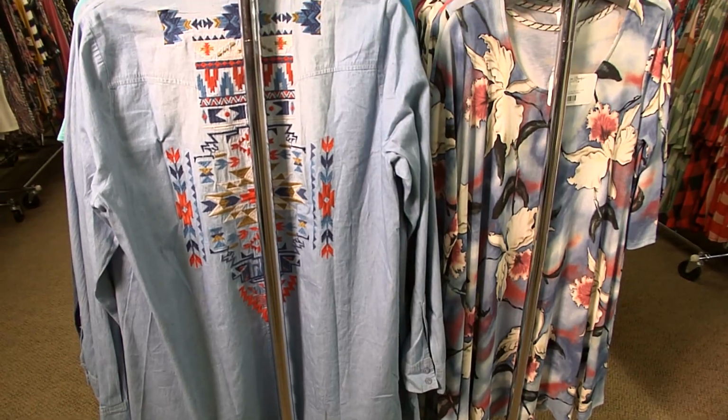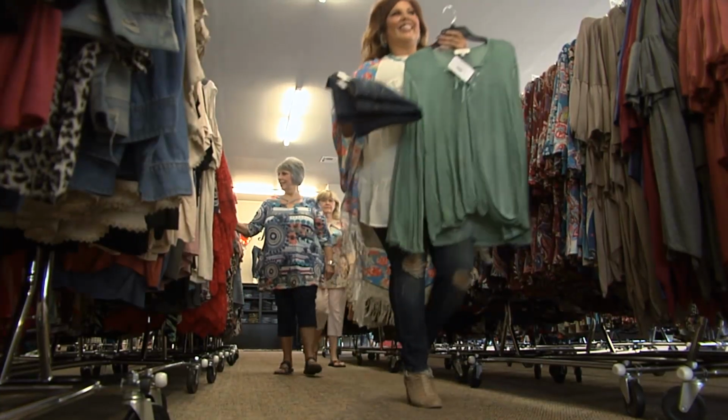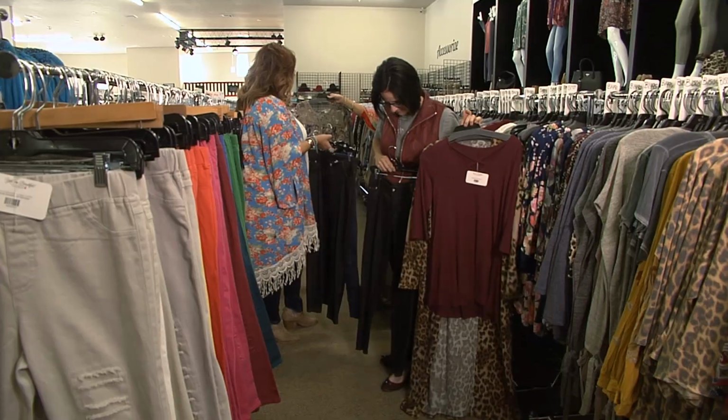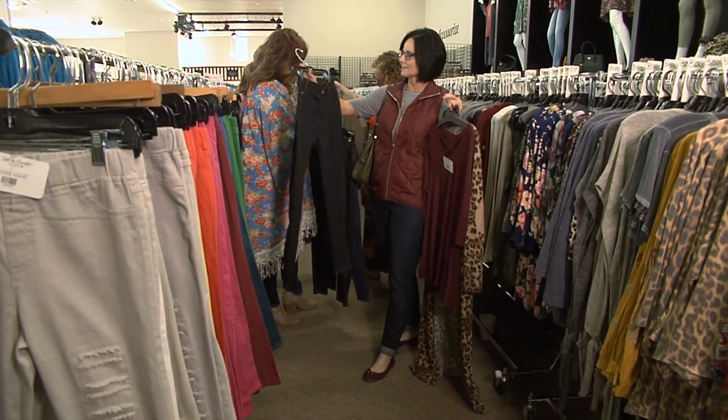And the great thing is, it's all in stock. Tons of clothes, and we love that because we want people to walk in and be overwhelmed with the selection that is offered. There's thousands of styles to choose from, and in your size.